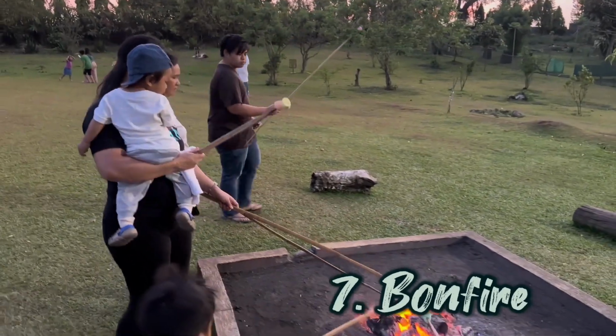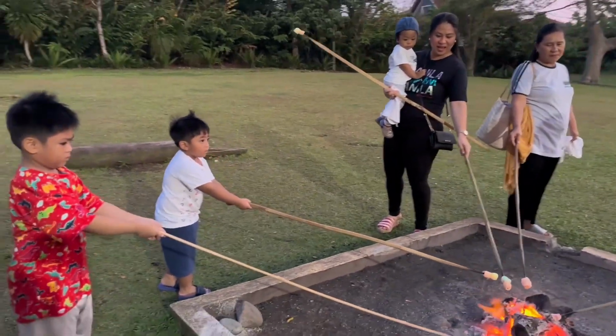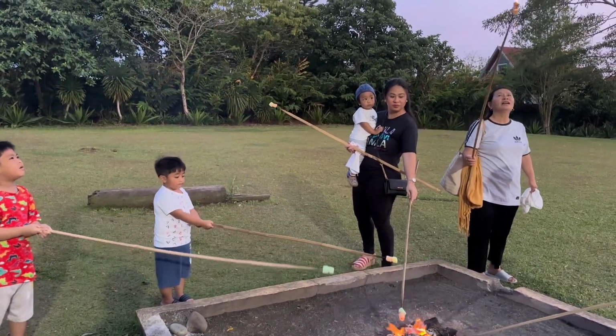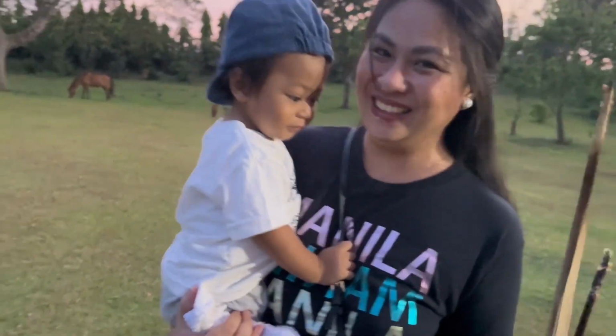Bonfire. Yay. At dawn and weather permitting, a bonfire is lit so that kids can enjoy campfire marshmallows. Why don't we have this when we were young?